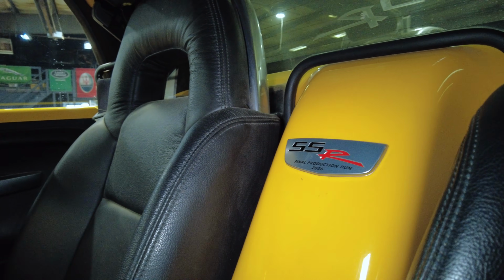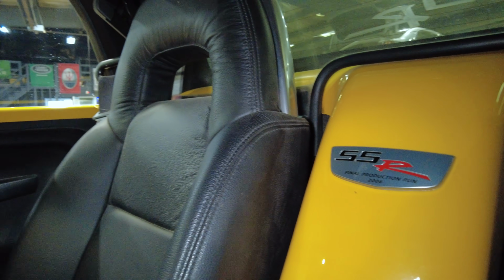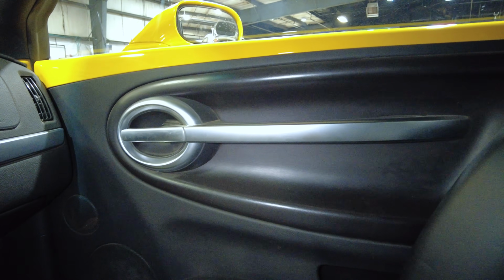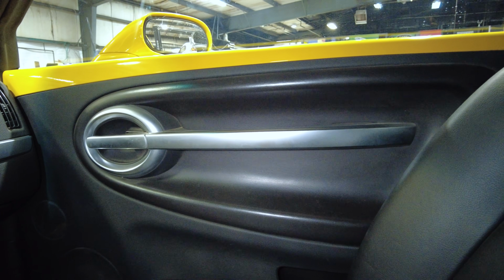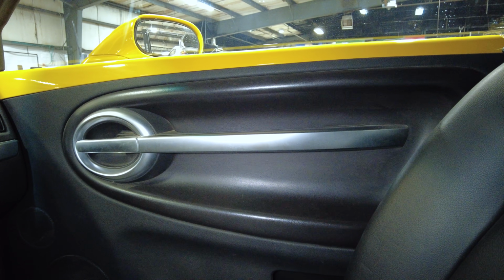So we move back. We do have a spot here that says that this is the 2006 final production run of the SSR. Seats are leather and they are in good shape. They have a few little marks or so, but looking good, no tears or anything, and they're rather comfortable. They do have a little bit of bolster on the side. The door card again is more charcoal. Everything is charcoal, but it does have silver accents with the handle and the door release, which gives it just a little bit of contrast to all the dark gray in the truck.